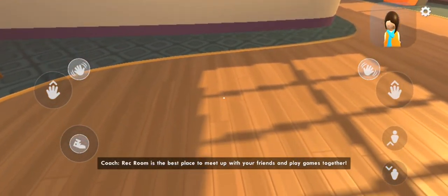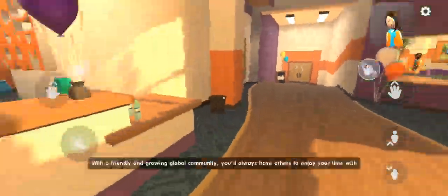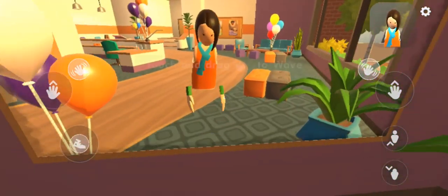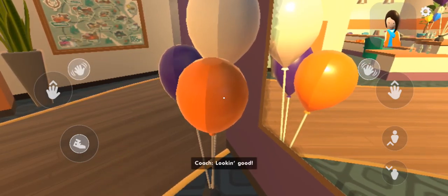Rec Room is the best place to meet up with your friends and play games together. With a friendly and growing global community, you'll always have others to enjoy your time with, no matter what you love to do. Looking good.